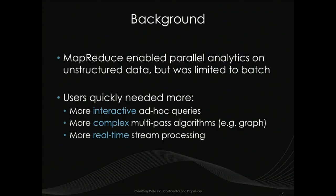So at Berkeley we talked with a lot of people who used MapReduce, and we saw in particular 3 needs that they quickly had once they got started with it. One of them was for more interactive queries. It's very clear why interactive queries help you explore data better. The second one was for more complex algorithms they wanted to run. So in particular, Sharmila and Stephanie mentioned you might want to do things like machine learning or statistical clustering algorithms. And these are often multipass algorithms that don't fit well into the MapReduce model. And the final thing is, of course, more real-time processing.